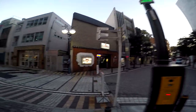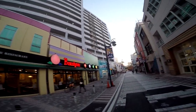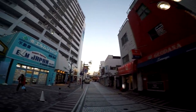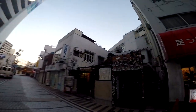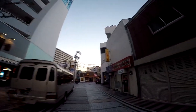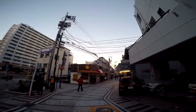We'll zip on over here. Actually, no, just go over here. Yep, Bamiyan. And you'll hear some karaoke and stuff going on in the background. The Wita Street. It's Commodore Matthew Perry holding a burger. America. There's Tom and Jack. I guess Tom's closed, but Jack's open. Jack's got your back.